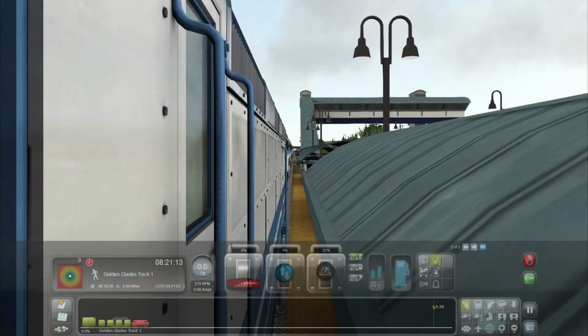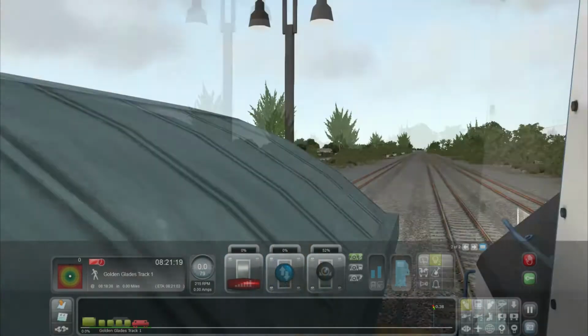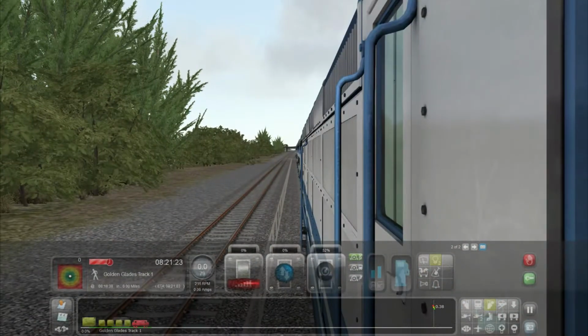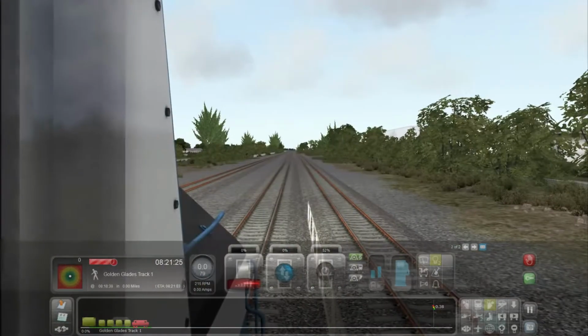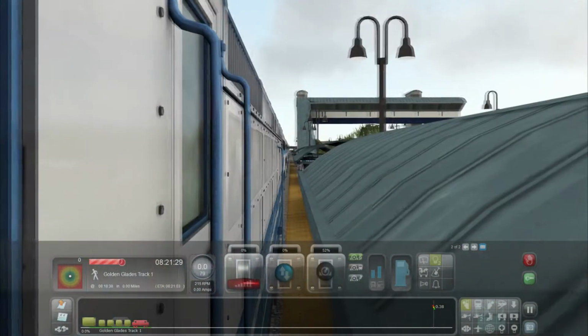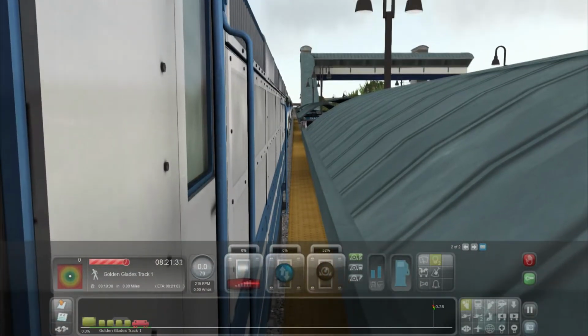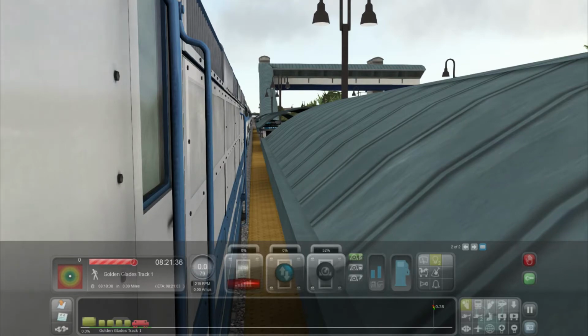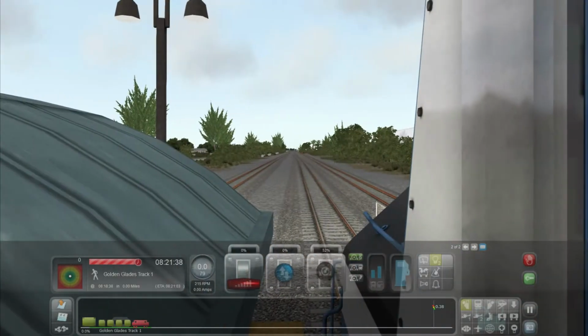And we've arrived at Golden Glade Station. We're going to drop off passengers and pick up new ones here, and then shortly head out to Opa-Locka Station. Opa-Locka is about 2.67 miles down the track. It's a 79 mile an hour speed limit most of the way there. I think we do slow down to about 45 before then, but we'll get down there really quick. So hold on and we'll be underway as soon as everybody gets aboard.